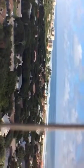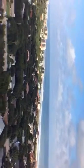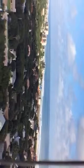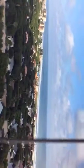I'm trying to shield the microphone. So we're beginning facing northeast. Can everybody hear me okay? Hopefully I got a signal up here. I know there wasn't much of a signal this side.